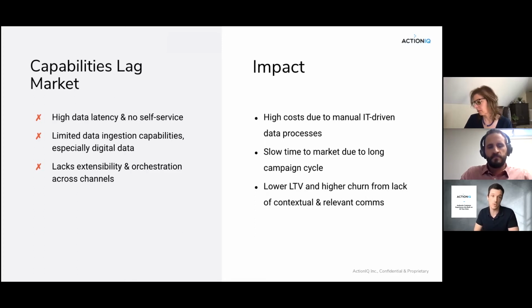And then they have limited or no ability to extend a marketing campaign into, let's say, a service channel or a sales channel, or even just to extend it seamlessly from email to paid media based on a customer response or a lack of a customer response. Often these tools are really just competent with a few touch points, and they're not really omni-channel in the sense of being channel agnostic. And so ultimately, what that means from an impact perspective is high costs and wasted resources due to that high reliance on IT, on the data piece.